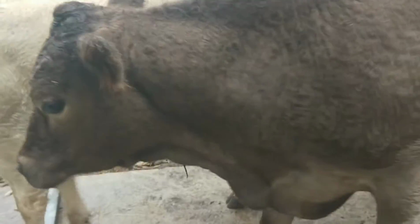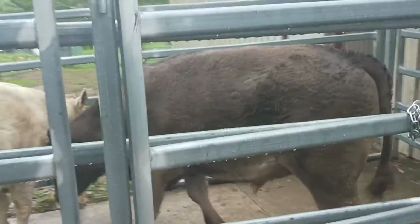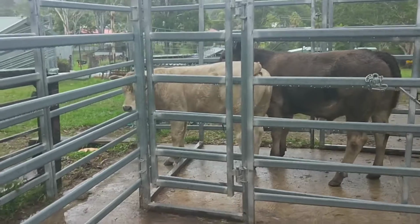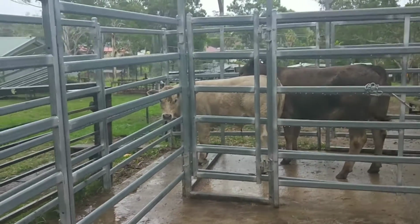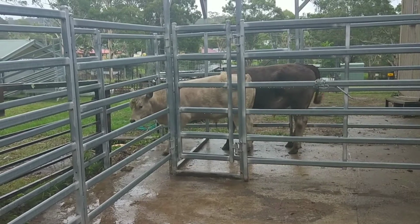This is Milo here, and baby Brent in the background. They're just being trained up at the moment. We will have to parade them, and then it's part of a hoof and hook competition, so they will actually be judged on their carcasses as well.